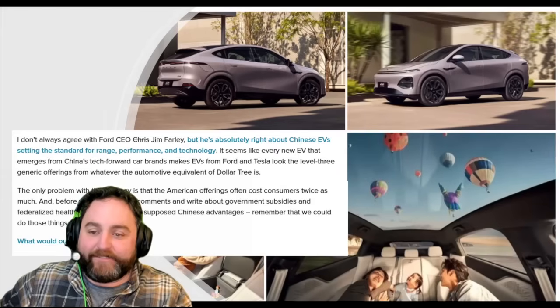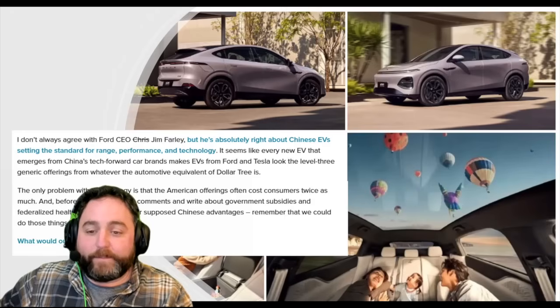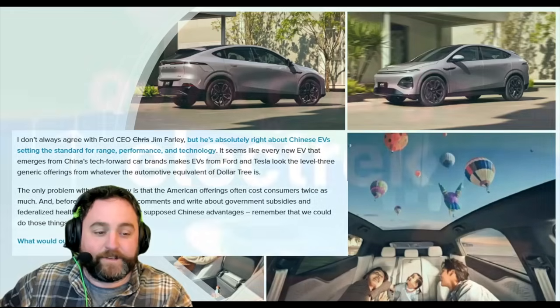It seems like every new EV that emerges from China's tech-forward car brands makes EVs from Ford and Tesla look like the Level 3 generic offerings from whatever the automotive equivalent of the Dollar Tree is. The only problem with that analogy is that the American offerings cost consumers twice as much. And before you jump into the comments and write about government subsidies and federalized healthcare costs and other supposed Chinese advantages, remember that we could have those things too if we wanted them. What would our excuse be then?